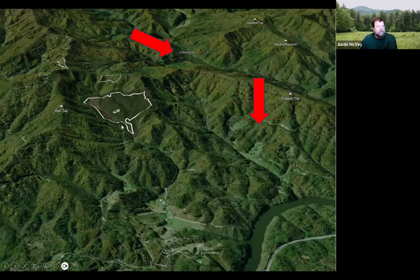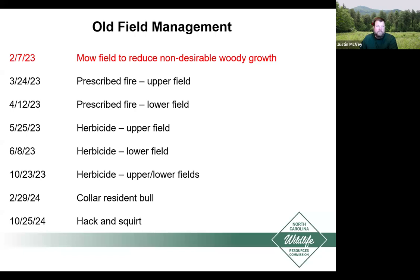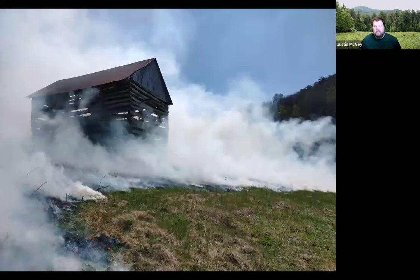So I thought, man, if we could get some good groceries here in that field, maybe we can pull elk, cow elk over this ridge and have a place where they can really grow and thrive. So in order to do that, one of the first steps that we did was just mowing the field. A lot of trees in there, so we came through and mowed out all that non-desirable woody growth. We then followed that up with some prescribed fire in March and April of 2023.